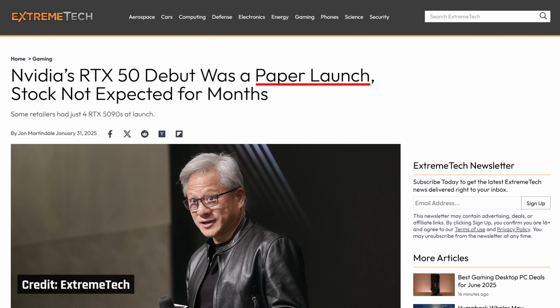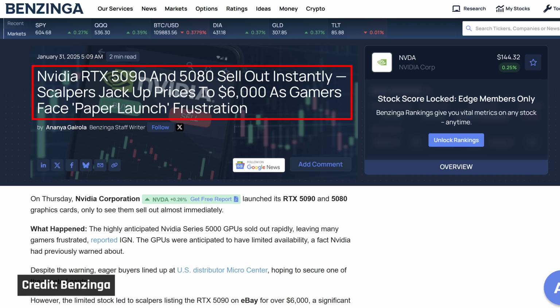Almost as soon as the 50 series went on sale, it became immediately apparent that it just wasn't ready. On the desktop side, there wasn't any stock available. The launch became known as the paper launch. Prices just skyrocketed, as anyone who had one of these cards could charge whatever they wanted to. The MSRP price, guys, it was just fake.